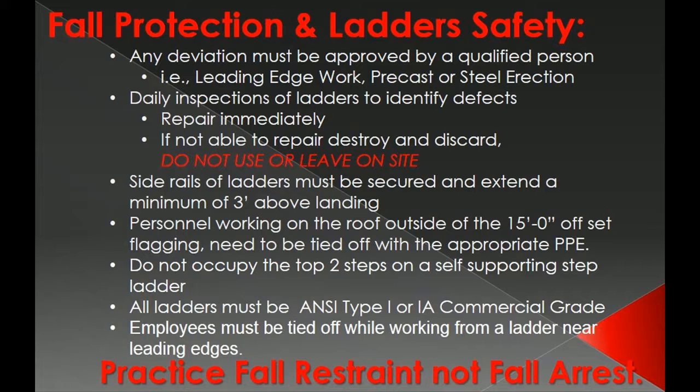Daily inspections of ladders to identify defects. Repair immediately. If not able to repair, destroy and discard. Do not use or leave on site. Side rails of ladders must be secured and extend a minimum of 3 feet above landing. Personnel working on the roof outside of the 15-foot offset flagging need to be tied off with the appropriate PPE.